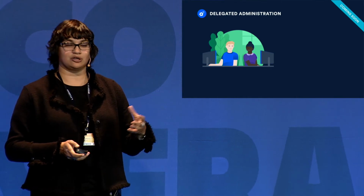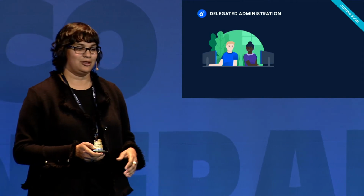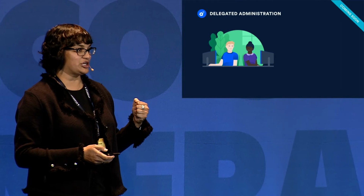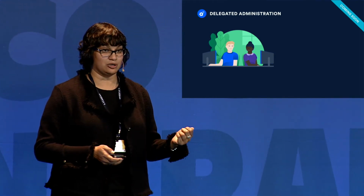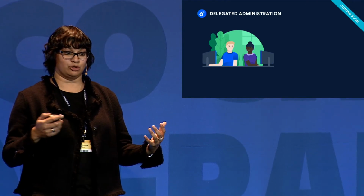How many of you are using Crowd today? Are familiar with Crowd? Okay, a little portion of you. Almost half of our data center customers are using Crowd today for centralized user and identity management across all of their Atlassian applications. And we're investing in Crowd to help the admin scale more efficiently.